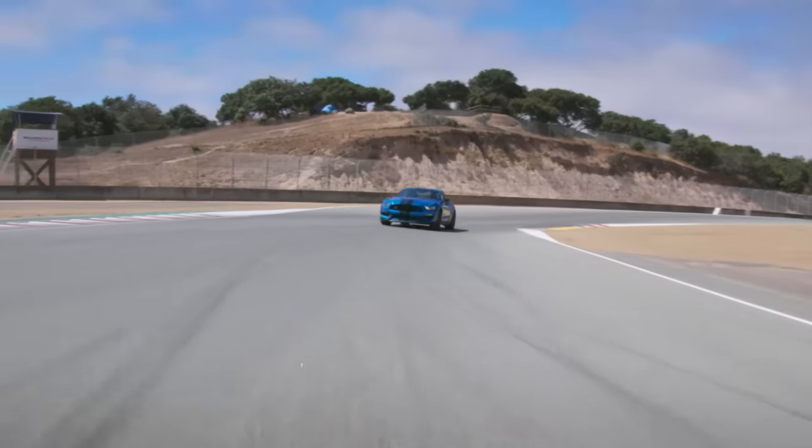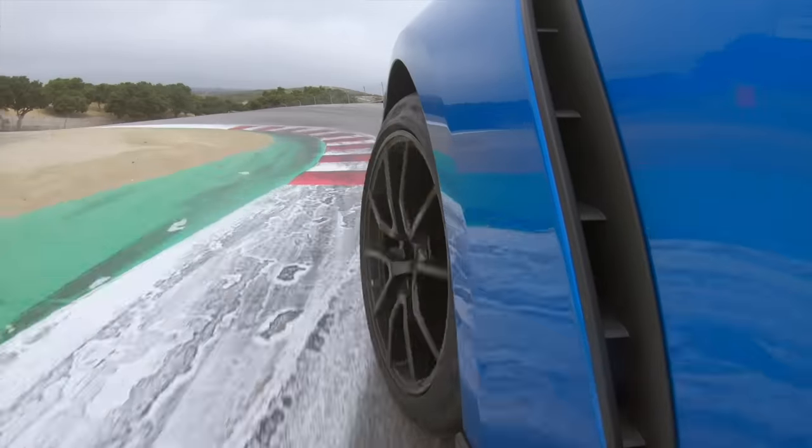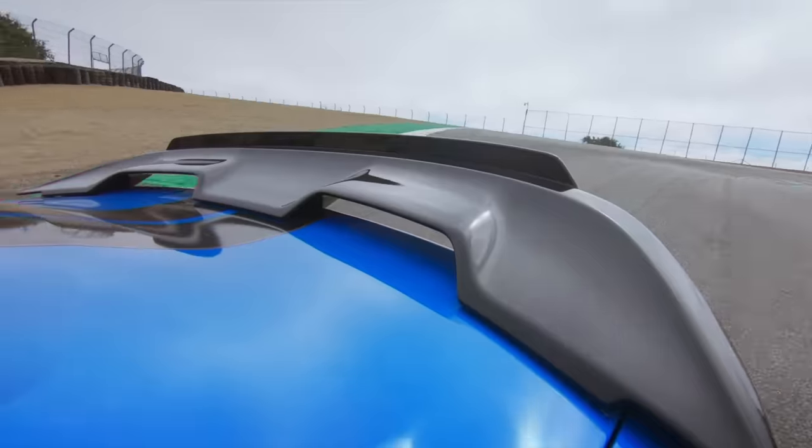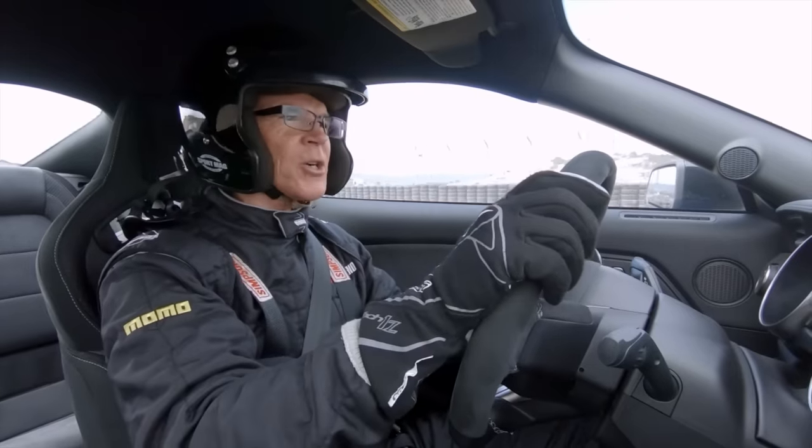Mustang. Don't think I've ever had a car that would take third gear all the way from turn 5 to turn 6. And then up here in the Corkscrew is the best corner for this car. Strong braking, good pedal feel, no fade, really fun track car.